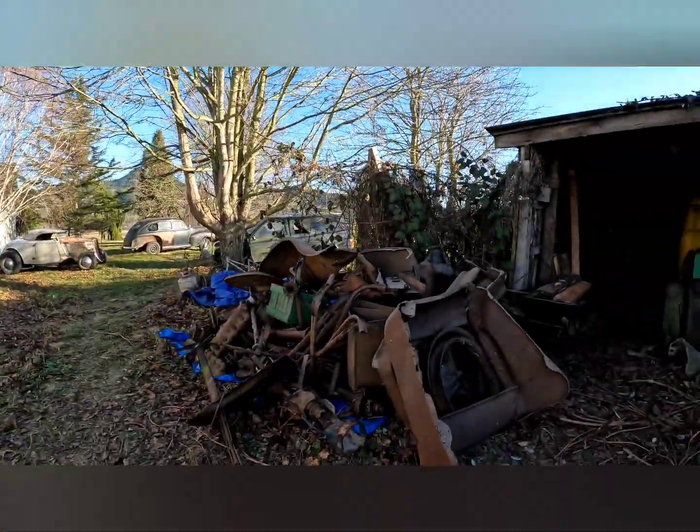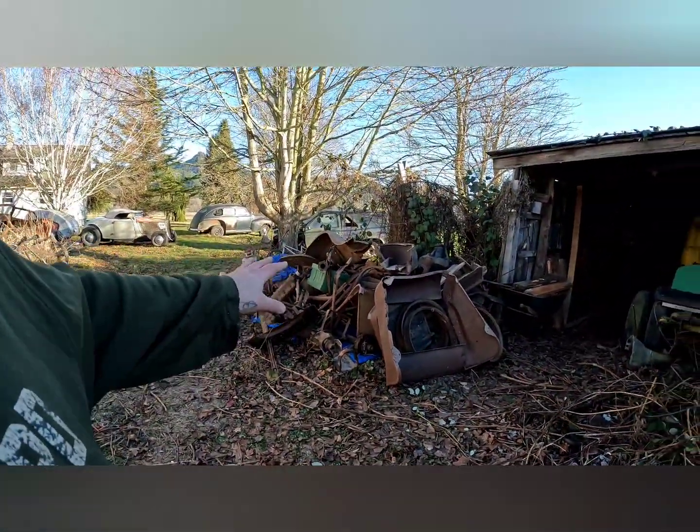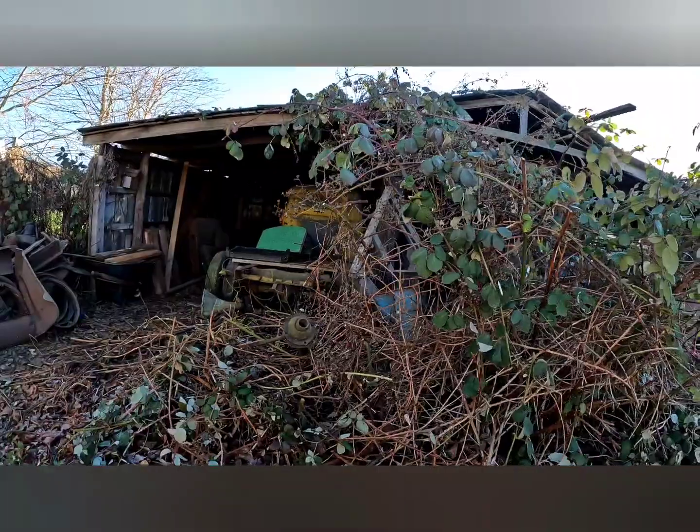Howdy y'all, day two. Going to do a little bit of walkthrough. Giant pile of T-parts. If you want this stuff, it can go very cheap. It's probably going to go scrap if no one wants it. '48.